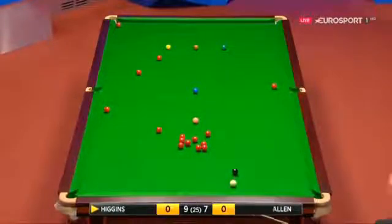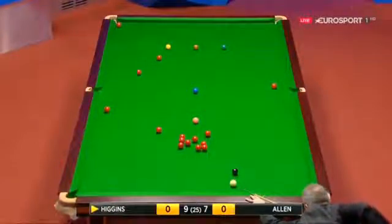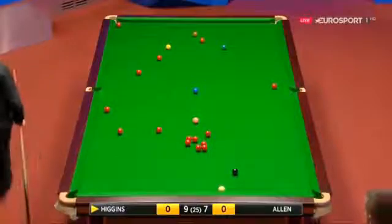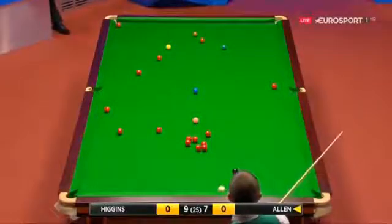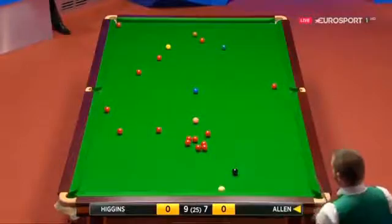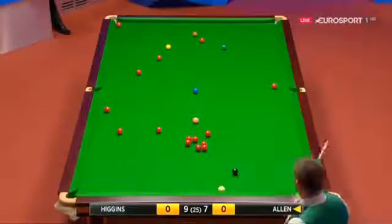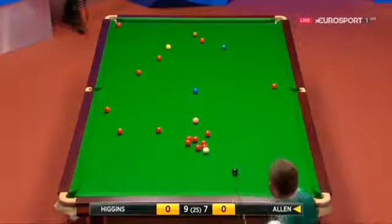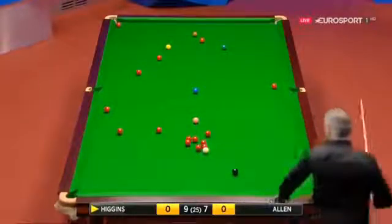Well, now that that red has gone over the corner, got to be very careful with the safety attempt. Good cue ball. Well, can't see much else he can do but just roll up into the reds. Everything else is dangerous. Problem is, he's going to be back there, and the reds will gradually spread apart.